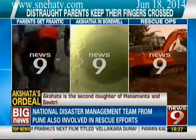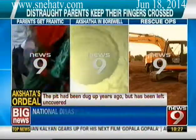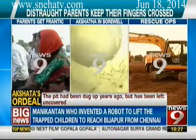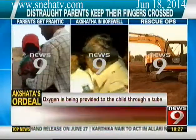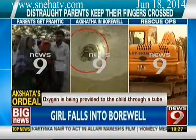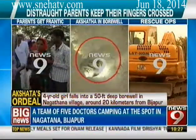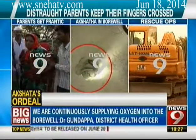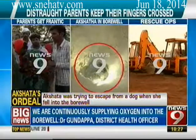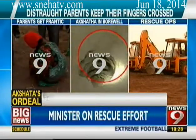Now, that was the MLA talking to us from Bijapur, Mr. Raju. Everyone is present over there. All the officials are present, and rescue operations are still going on. It should take them 2.5 more hours, this is what they say, to completely dig the ditch up to 32 feet. 27 to 28 feet has already been dug. They need another 4 to 5 feet more in order to start digging horizontally to reach this little girl.